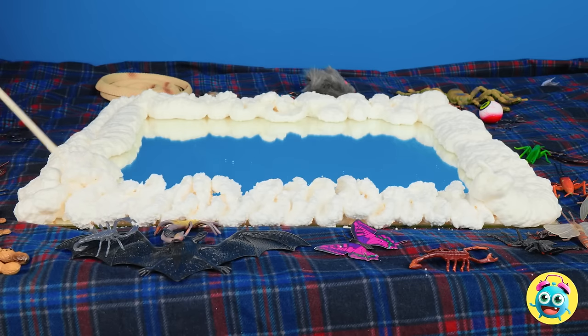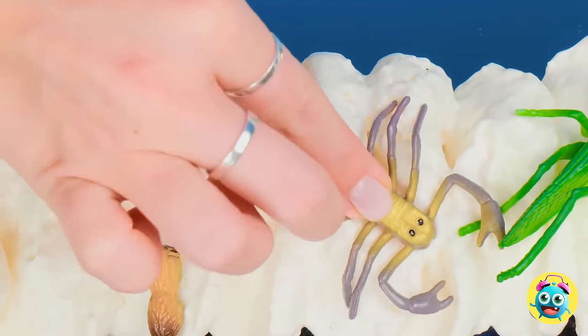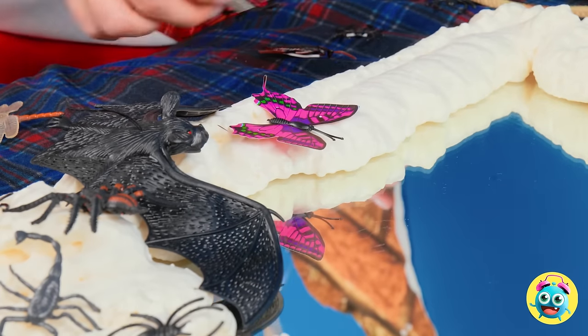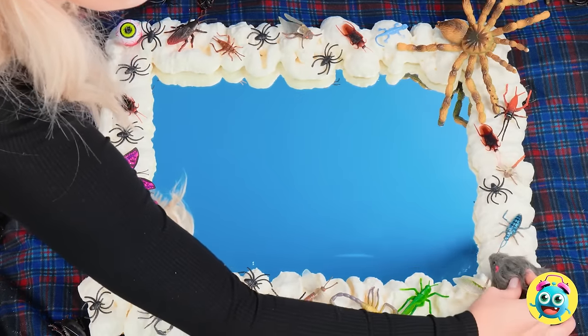Now I can decorate it. I'll stick the bugs to the foam. I need to do it before the foam sets. It's gonna have all my favorite things. Yucky bugs. I'll put a cute fluffy rat right here. That's it.